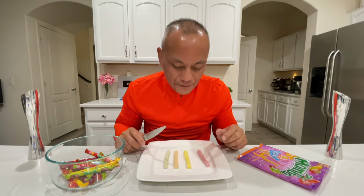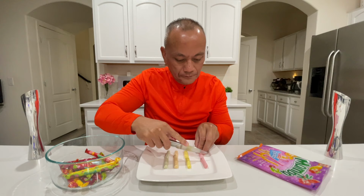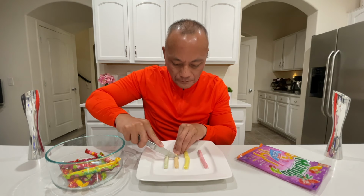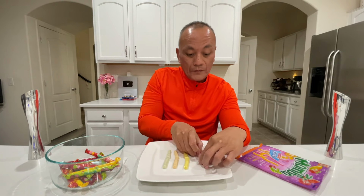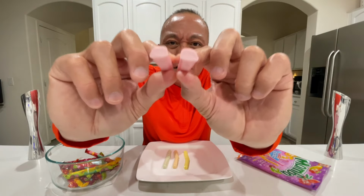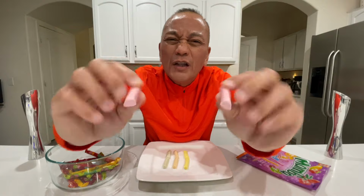Let me cut these in half. Okay, so when I cut it in half, there's nothing in the middle. There's no vanilla cream or anything. It looks like that in the middle. No filling. Let's go ahead and taste this.